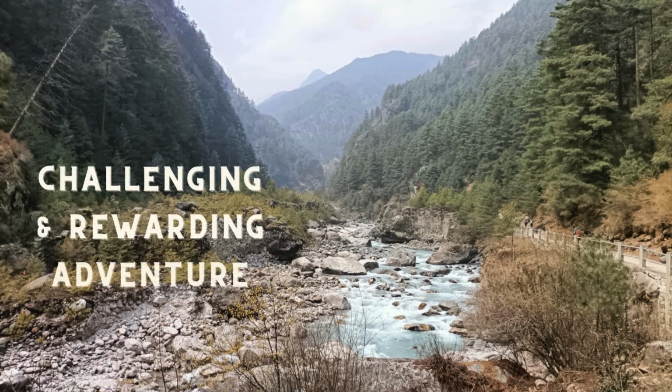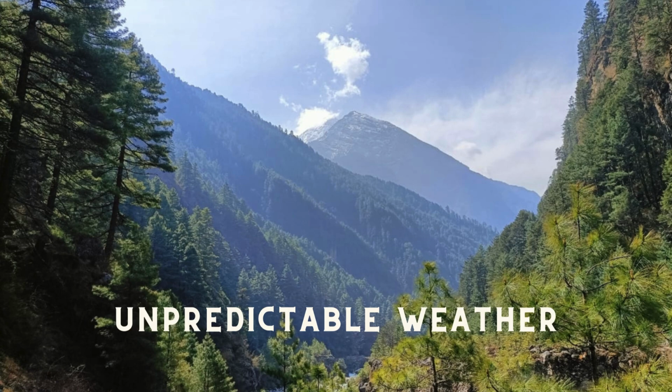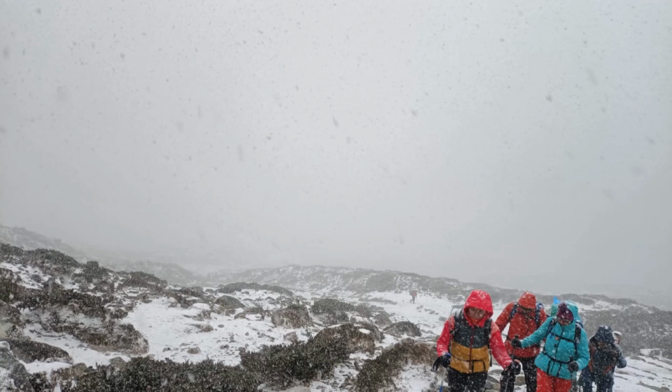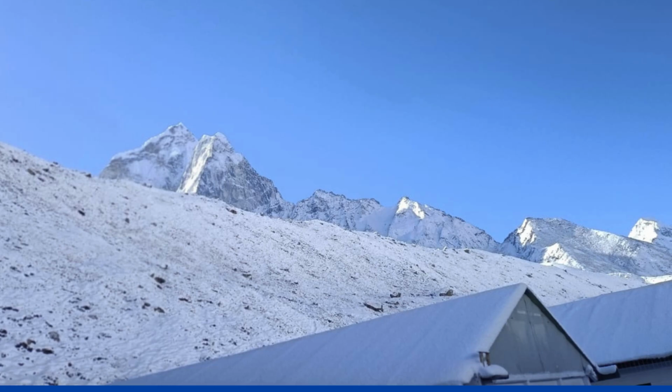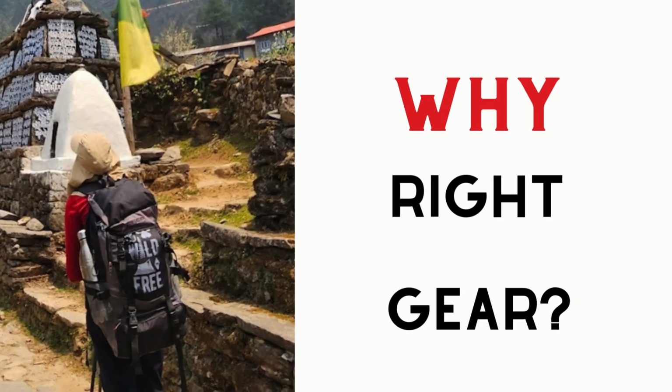As you all know, the EBC trek is a challenging but rewarding adventure. The weather in the Everest region can be unpredictable, ranging from sunny to rainy, cold, and snowy. So, for these challenging weather conditions, we have to be prepared, and selecting the right gear is crucial for a successful and comfortable trek. Now, let's understand why the right gear matters.